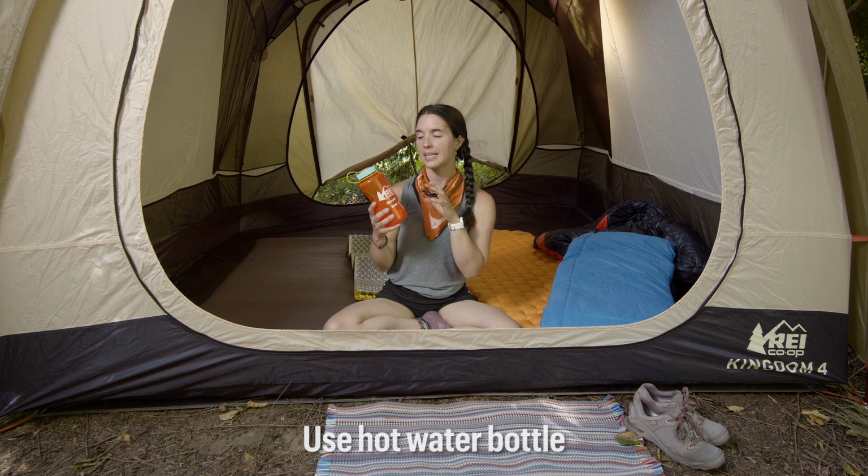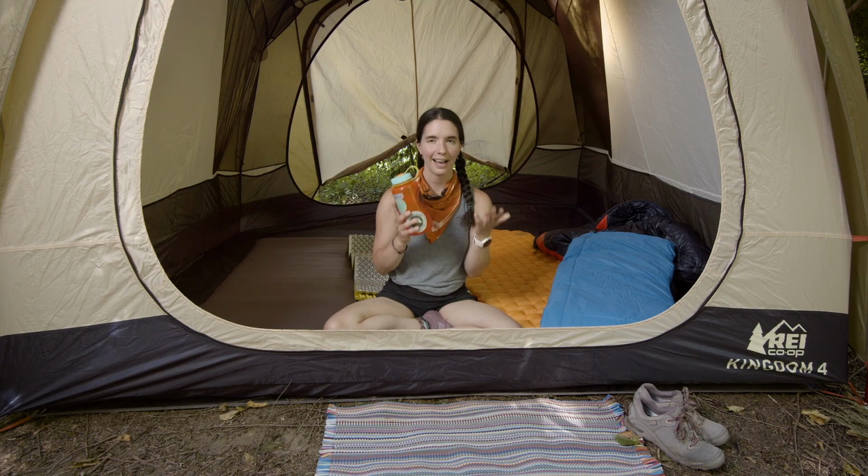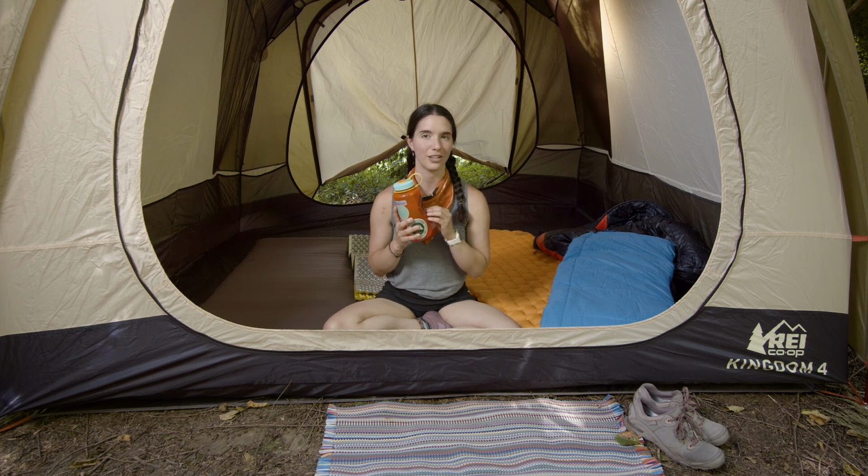Nalgenes can actually withstand boiling water, so a great thing to do before bed is warm up some water, pour it into your Nalgene, cover it with a sock or a shirt or something, and you can either cuddle with this at night, or you can actually put it between your legs where it will basically touch your femoral artery, which is going to help heat your entire body. This is probably one of my favorite tips for staying warm at night. I highly recommend it. It definitely makes a huge difference.